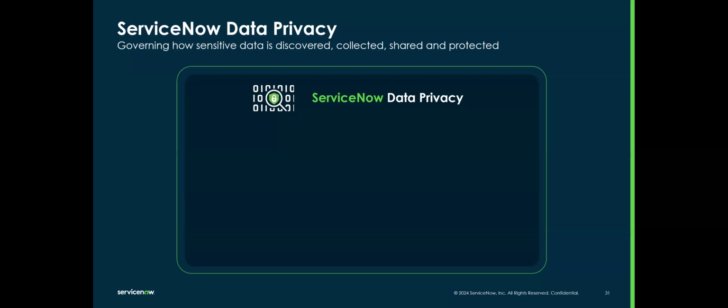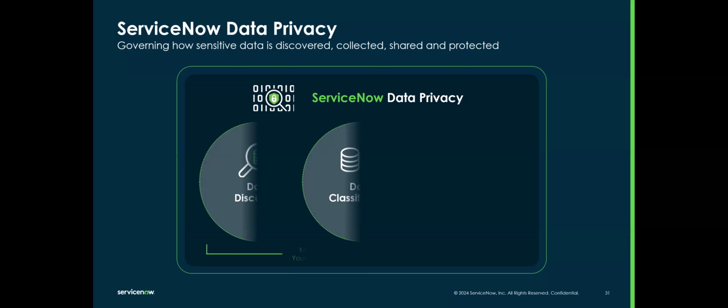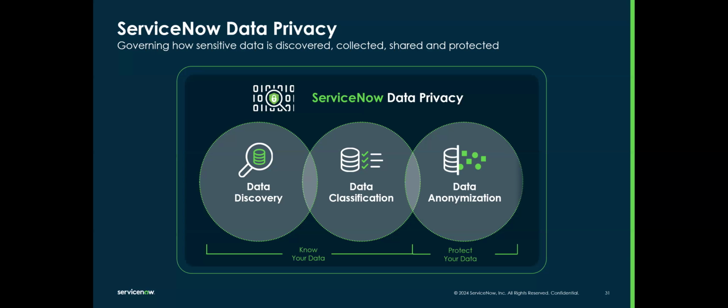So ServiceNow Data Privacy provides a tool to protect sensitive data like PII and PHI by combining three functions: data discovery, data classification, and data anonymization. These ensure the privacy of confidential data and increase your regulatory compliance.